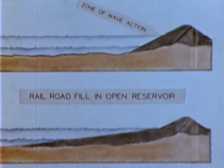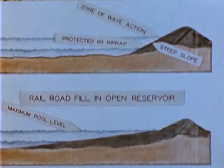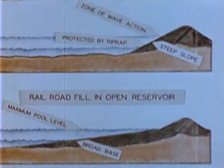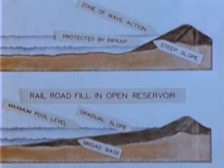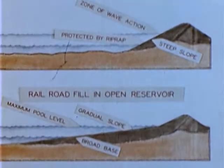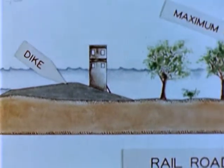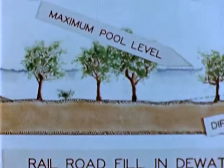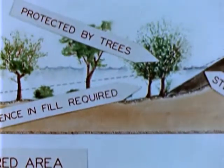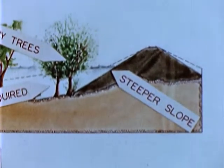Railroad and highway fills located in the open reservoir where clearance has been completed require either a broad base with gentle slopes, or if steeper slopes are used, riprapping is necessary to prevent erosion. Highway and railroad fills within uncleared dike areas are protected against wave action. This makes it possible to use steeper slopes. No riprap is necessary. Frequently, the amount of earth required is less than one half of that needed for broad fills.